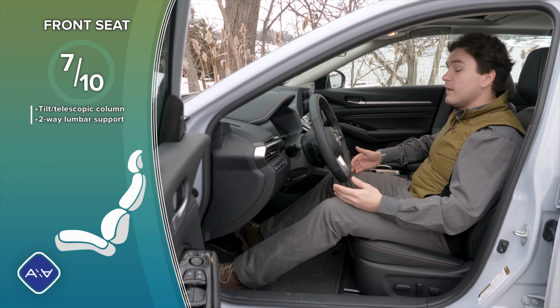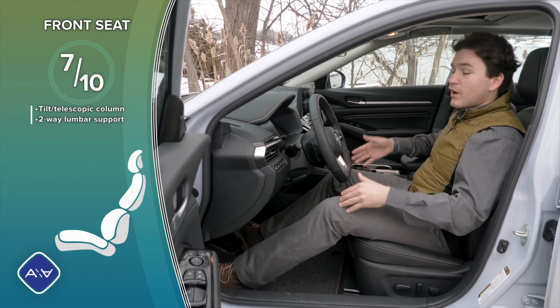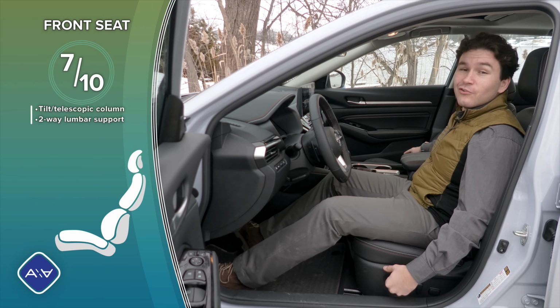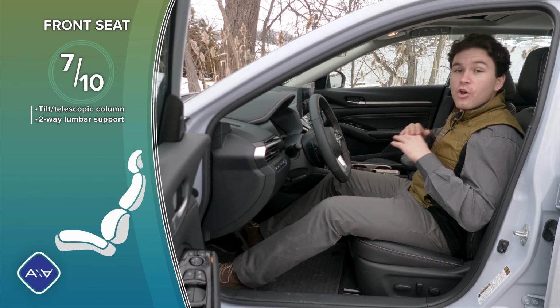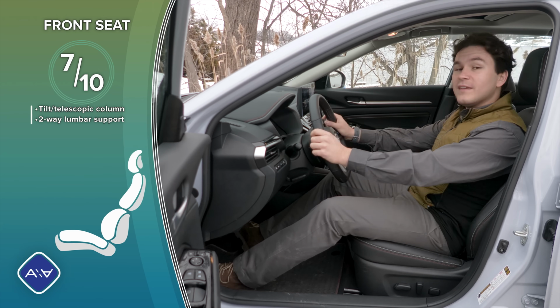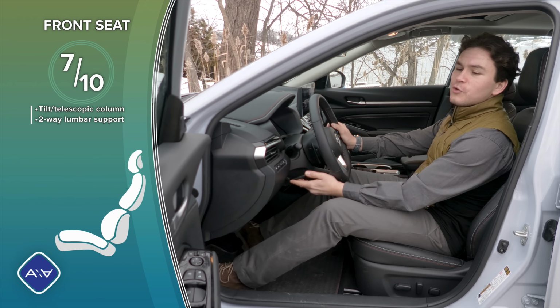Anyway, even on this top SR trim, we have a different level of control for this seat as we do that seat. The driver has 10-way power adjustability with 2-way lumbar support. The passenger only has 4-way adjustability, no lumbar control whatsoever, but both seats are heated. We also have a heated steering wheel that is manually tilting and telescoping, but no two-person memory seats.